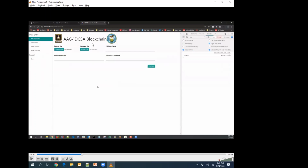So from a web client perspective, this is what we have created. Essentially we have users with different roles: aggregator, data scientist, validator, and consumer. Each one of them, as Mark was showing, would be publishing different kinds of information based on where they are in the flow. The data aggregator is just publishing the data sets, and the data scientist is where the model comes into play. The validator is going to take that model and run through some queries and iterations.